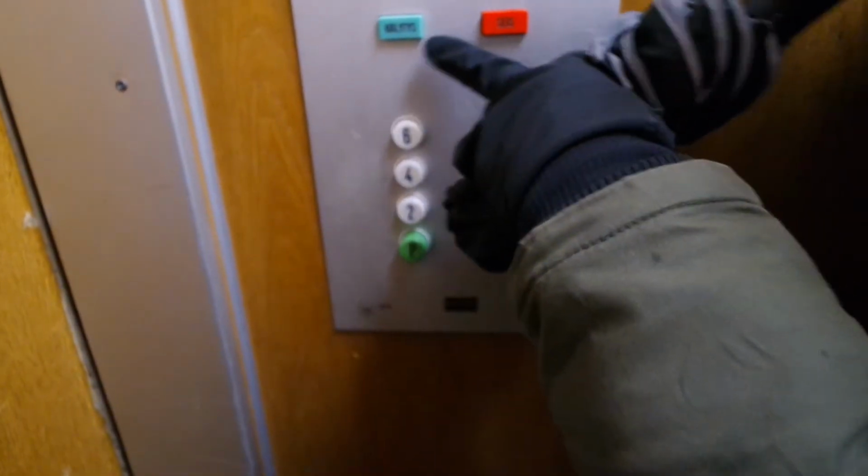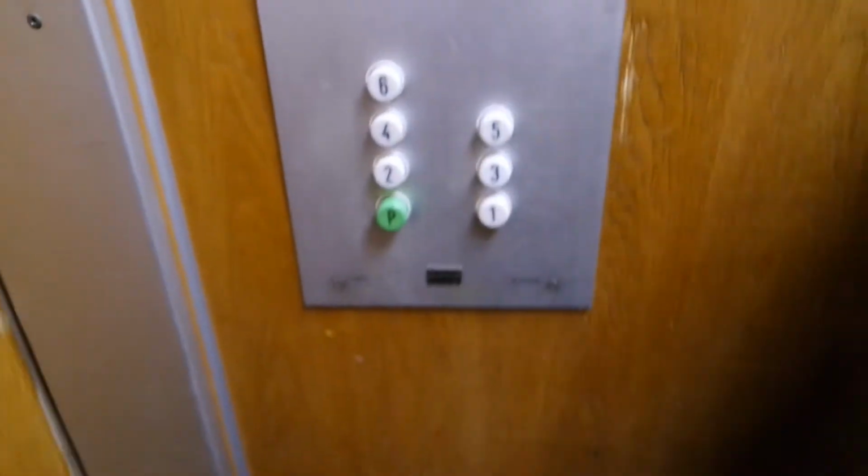modernized. NPN 6, stop and alarm buttons inside. Otherwise, NPN 8. It's amazing, but it could have been made faster.